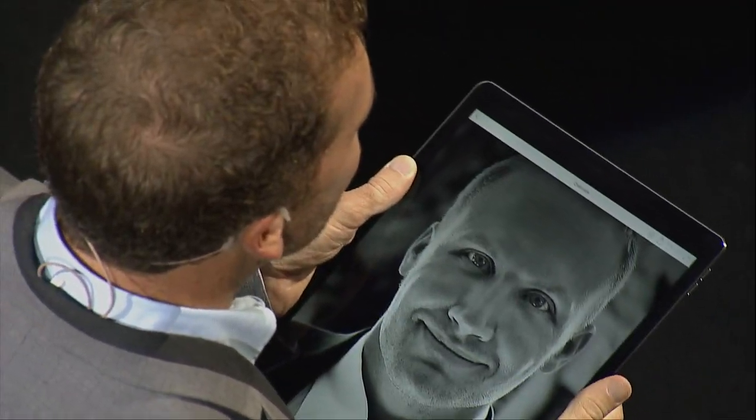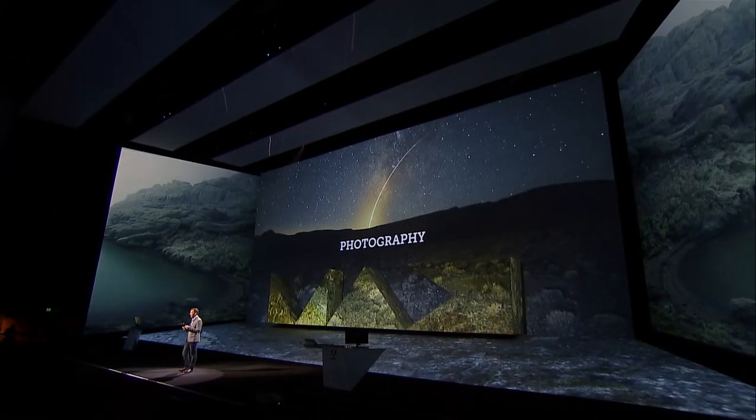Really, really powerful tool. Really fun to use. Thank you. I think you guys are going to love Fix.